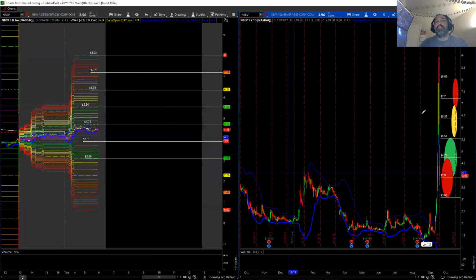Again, for those of you who don't know my color coding, I treat everything like a stop sign. Green means go, yellow means caution, red means stop. On this one, red just means we didn't accept it. We rejected it like a red candle. So I know it's a little confusing. Once you're around me for a little while, you get a hang for how I do things.